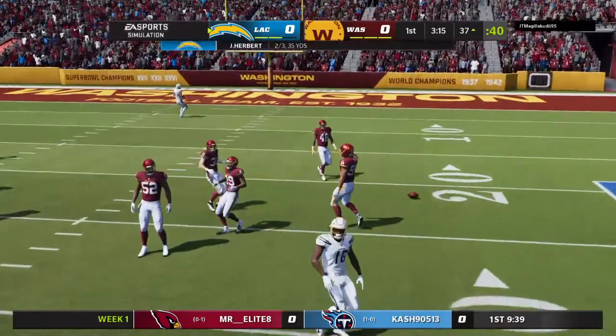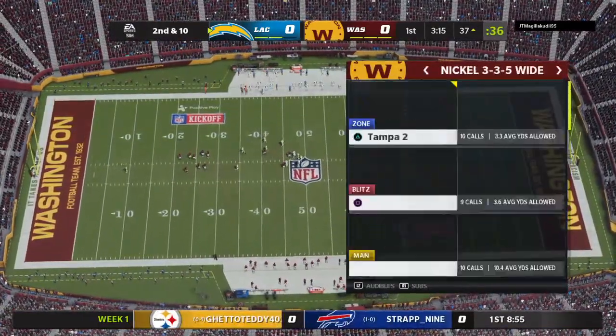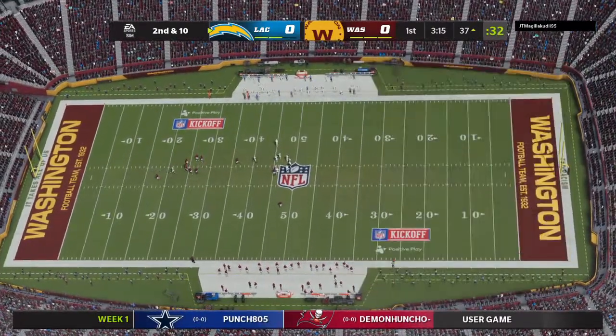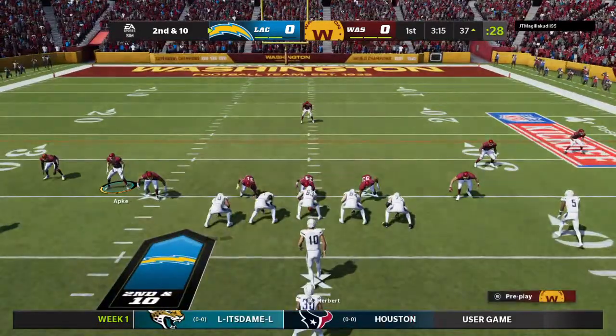Oh, he was hit as he threw it there, and that one winds up incomplete. They've given up a few first downs on this drive, but getting the incompletion there, that should give them something to build on and maybe turn the tide. Line of scrimmage, again the 37 as they line up 2nd and 10.